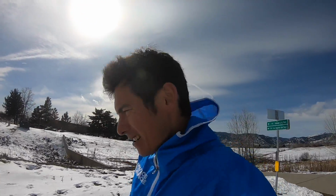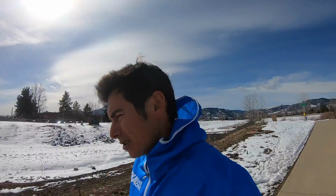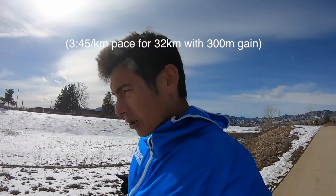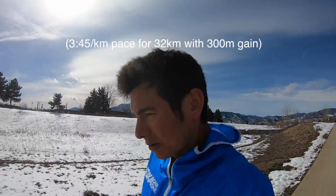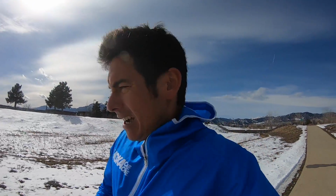The long runs I get down, I'm not doing them super fast yet, but 32K, 20 miles at close to 6-minute flat pace on that rolling hill. It's like a moderate effort. Of course, to race the marathon, I have to run 5:18 per mile pace, or about 3:18 per kilometer pace. It's quite a bit faster. So, gotta get the speed down.